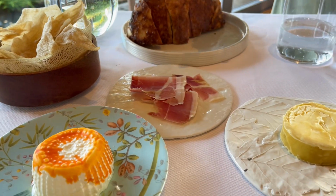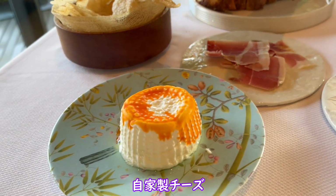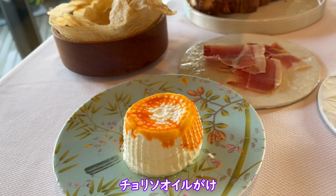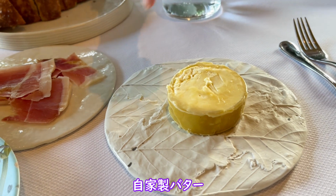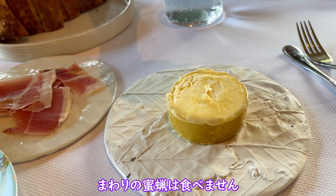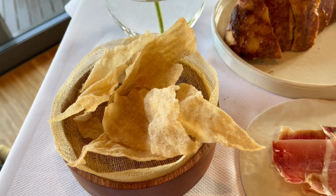Chips from... we have a homemade ham, cheese, also homemade, with chorizo oil, and homemade butter, salted, and also here, this is beeswax. You don't eat this, but just in the middle.